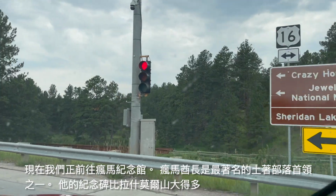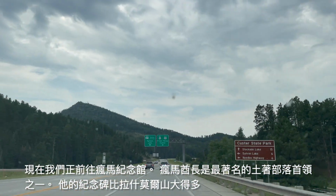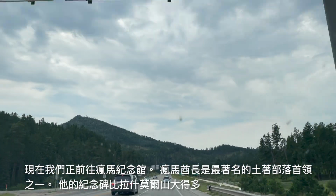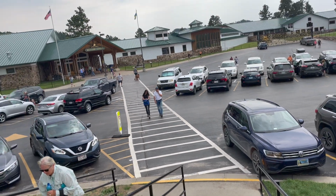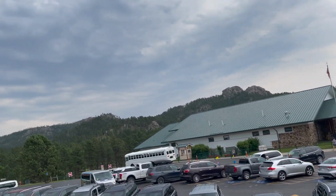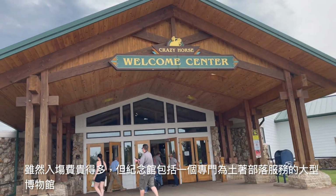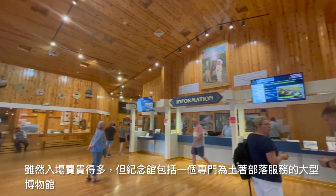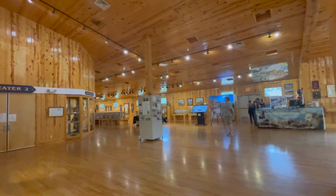Now we're heading to the Crazy Horse Memorial. Chief Crazy Horse is one of the most famous indigenous tribal leaders. His memorial is much larger than Mount Rushmore. Although considerably more expensive, the memorial includes a large museum dedicated to the indigenous tribes.